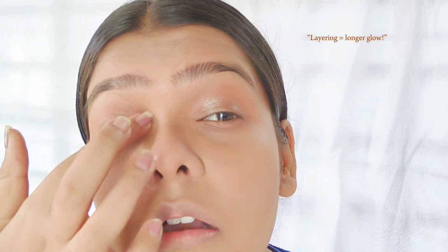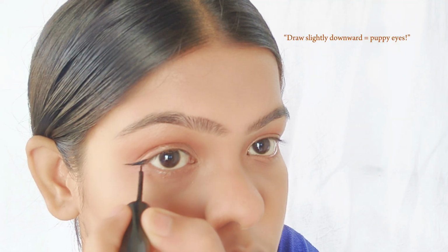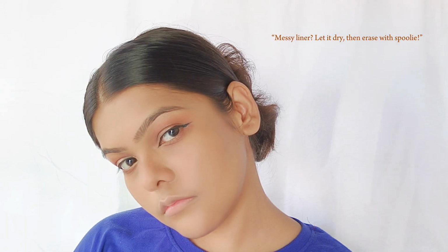Stick highlighter first, then powder highlighter on top for extra glow. For this Douyin look, eyeliner goes slightly lower, makes eyes look innocent and big. If you messed up like I did, let it dry, then rub gently with a brow brush and it will vanish.